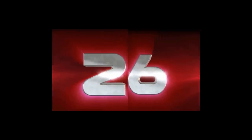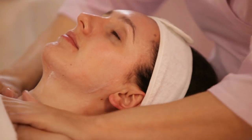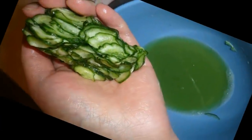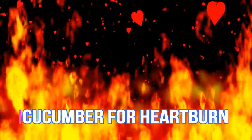Number 26. Cucumber is a natural toner. It helps to improve dull, greasy complexion. You can treat your open pores using cucumber. So take a cucumber, extract the juice from it, and you can use it as a toner. Number 27. It'll soothe your heartburn. Cucumbers are well known for their cooling properties, which can also relieve heartburn.